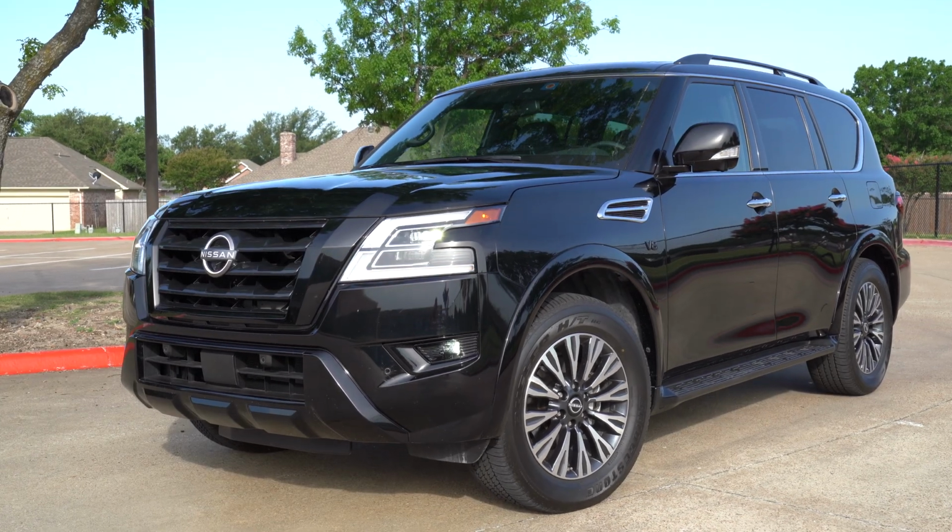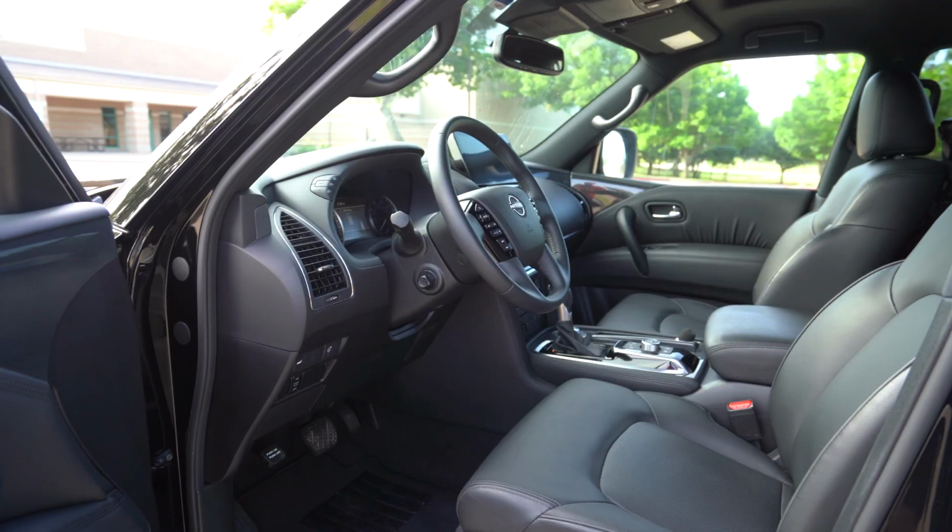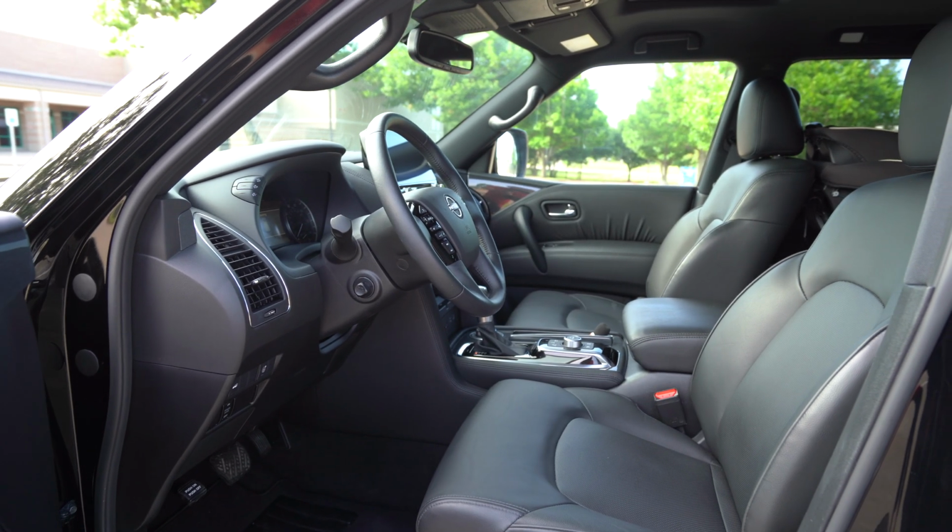We're going to take a big detailed look at it on the exterior, the interior, and get it out on the road for a test drive so you see exactly what you get.